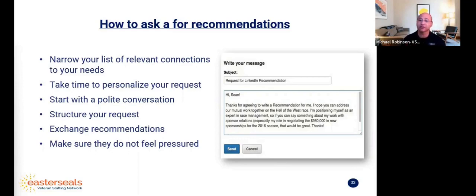And then, of course, don't make this person feel pressured. And what that means is don't say, look, if you don't, then I'm going to hold this over your head. So we don't want to do that. We don't want this person to feel pressured in any way.